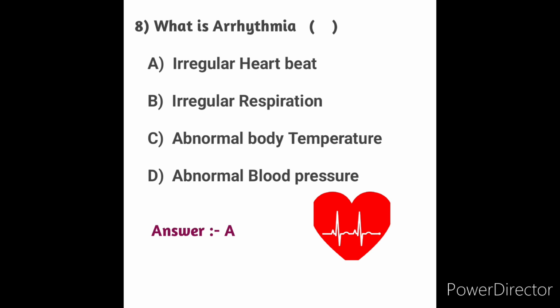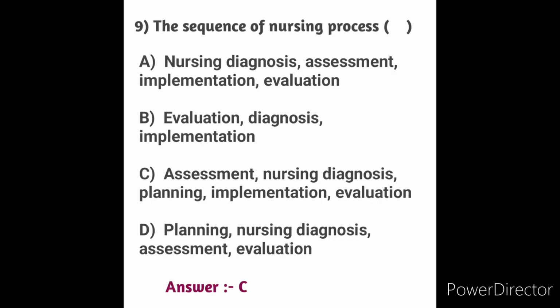Okay friends, next move on to the 9th question. The 9th question is the sequence of nursing process. What is the sequence of nursing process? Options: A. Nursing diagnosis, assessment, implementation, evaluation. Option B. Evaluation, diagnosis, implementation.